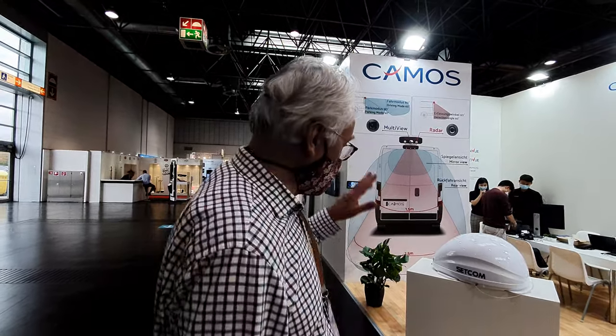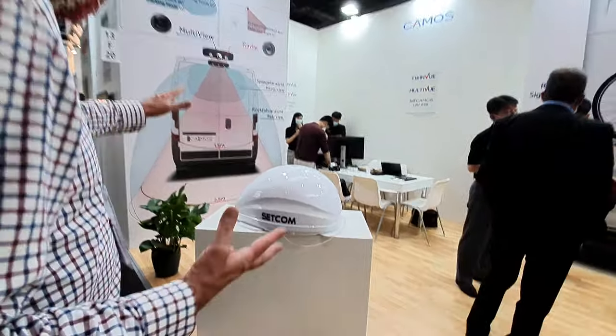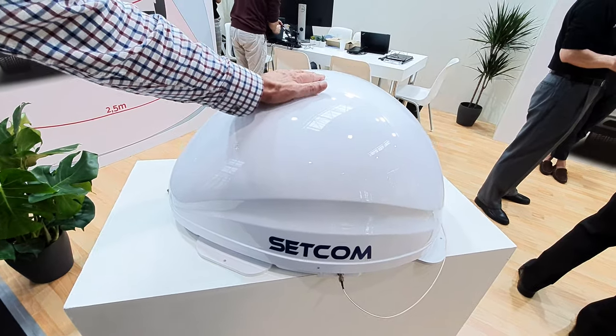Right, anyway, let's show you this. Now, it doesn't look very interesting, but it's a helmet. No, it's not. It's a satellite. It's a dome.